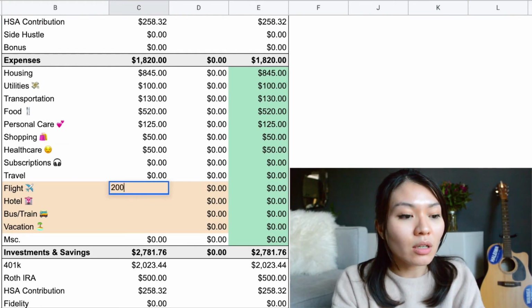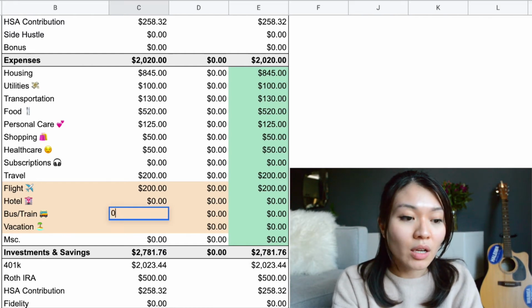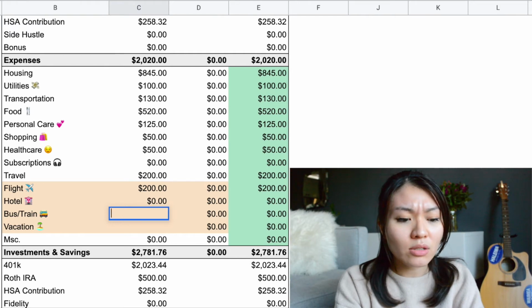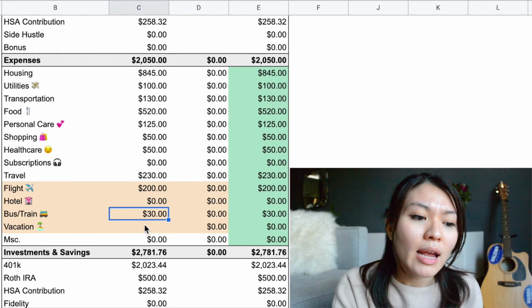For travel, okay, so like I said, we do have a trip coming up, so I'm going to budget $200 for flights, hotels taken care of, bus and train we might, so let's do $30.